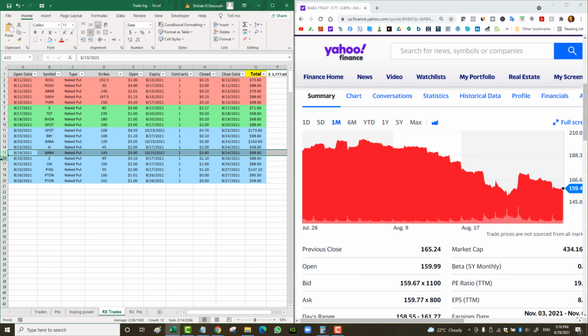And then Zillow here was a 95 strike. It was opened before this one over here, of course. Open for $3.10, closed for $2.10 as well. So $88 net profit. And this one here, I actually saw this from MarketChameleon. It had high volatility. So I noticed the 100 put was going for $2. At some point it was actually worth $2.50. So not the best entry, but still went for $2. It was closed for $1. And that's a net profit of $88.